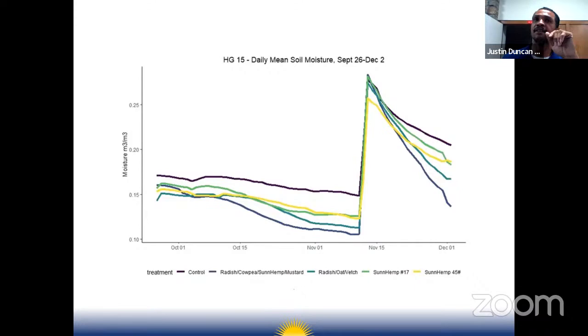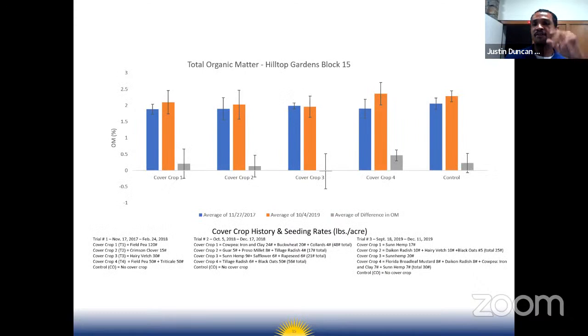All right, so different cover crops, different cover crop combinations, and this is at Hilltop Gardens. And this is looking at organic matter in the soil. They're over different time periods.